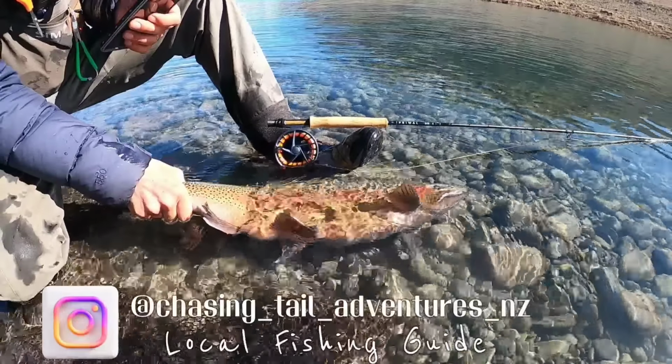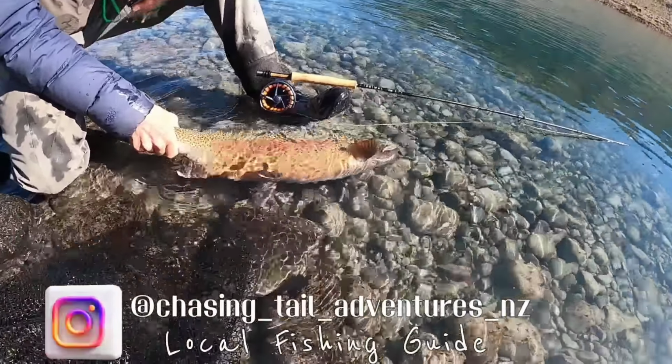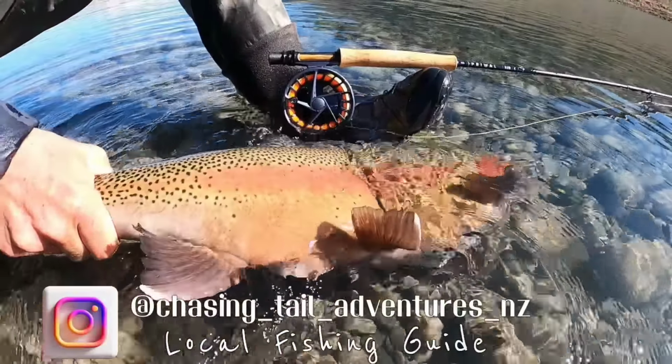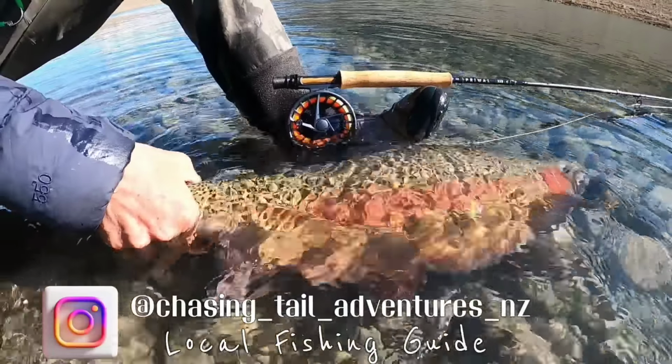Have a look at the fish, try and think about how you're going to get the hook out, how you're going to take the photograph, all of those things while the fish is still in the net, while the fish is wet. Once you've got a plan together and you've got your forceps, you're ready to remove the hook, then try and do it while the fish is in the water, or take it out of the water.